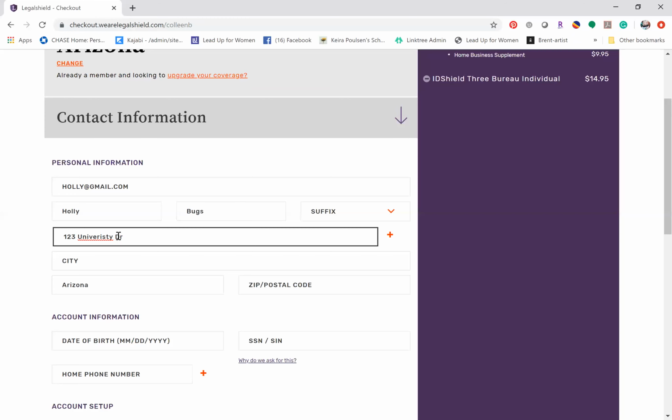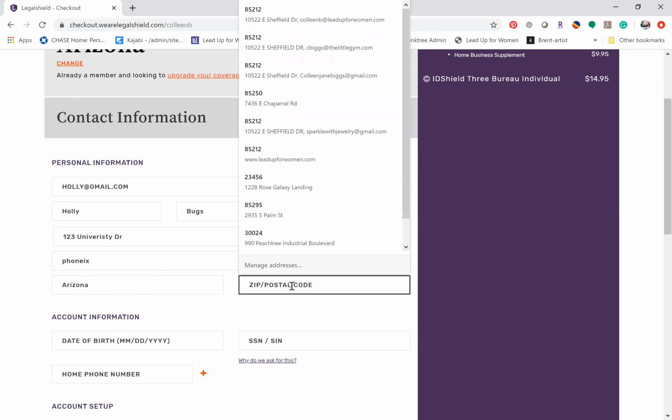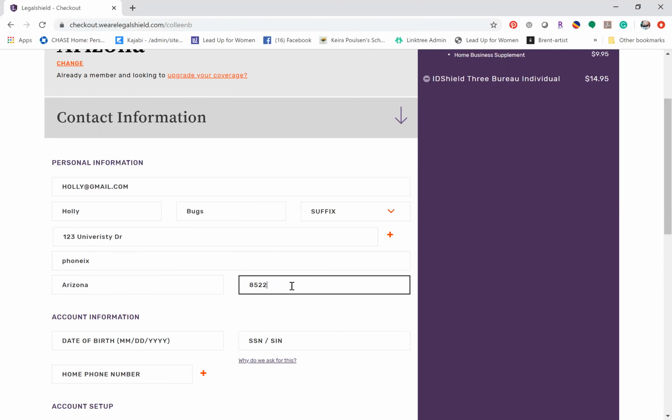Here's where you're going to want to enter in all of your information. She lives in Phoenix, in Arizona, and her postal code is 85222.